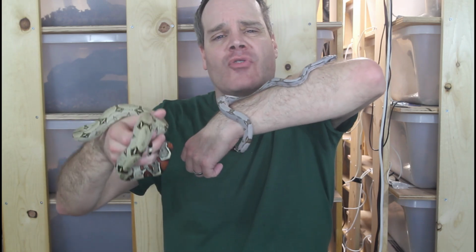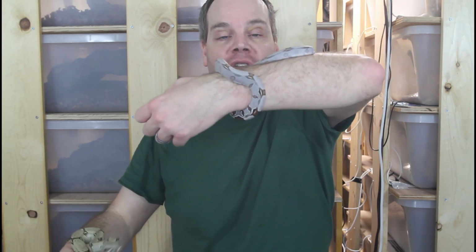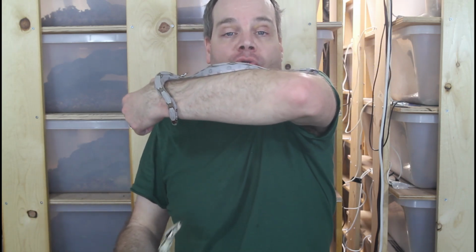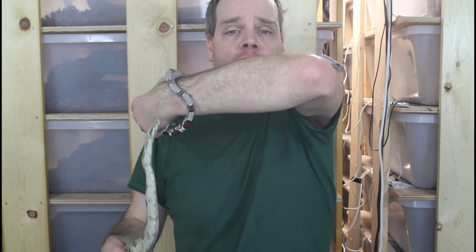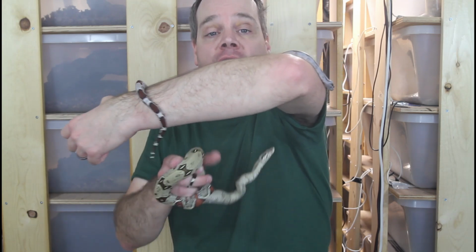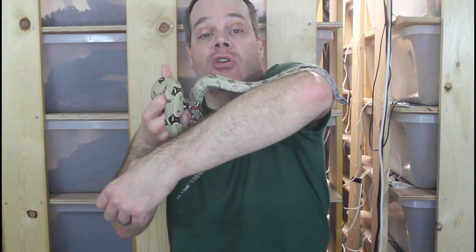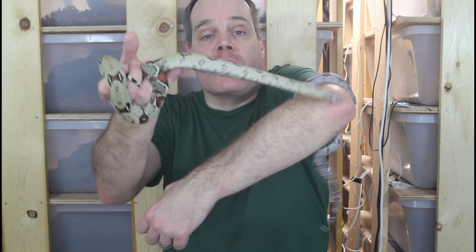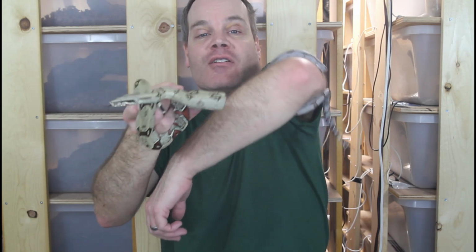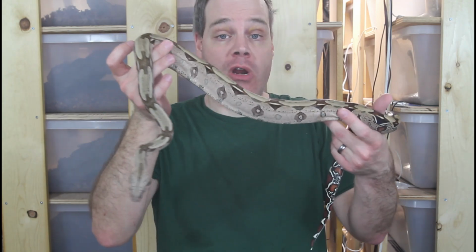And then I should also note that within Surinames, different lines grow at different rates. And this particular line of Suriname just tends to grow a little slowly. I have animals from this line that are now 4 to 6 years old, which I'll show you later on in the video. They've grown at a slower rate, but I'm not concerned that there are any health problems or anything like that. So those were 2020 babies.